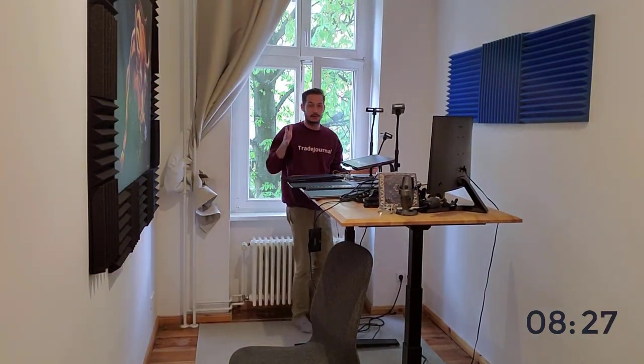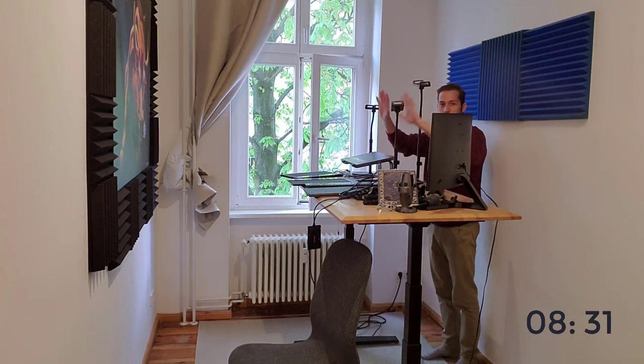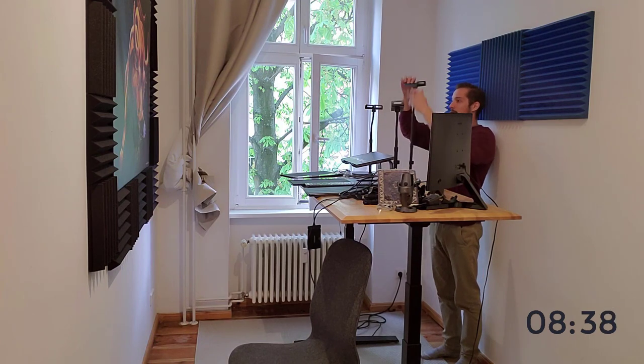All right, so this is why everything's moved forward a little bit. So I can literally just go behind my setup and configure all the cables here. And that really makes my life a little bit easier.